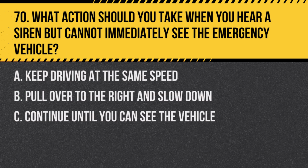Question 70. What action should you take when you hear a siren but cannot immediately see the emergency vehicle? A. Keep driving at the same speed. B. Pull over to the right and slow down. C. Continue until you can see the vehicle. Answer. B. Pull over to the right and slow down. This action prepares you to yield when the emergency vehicle becomes visible.